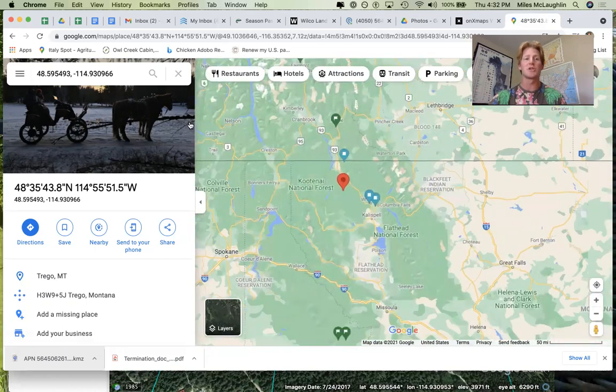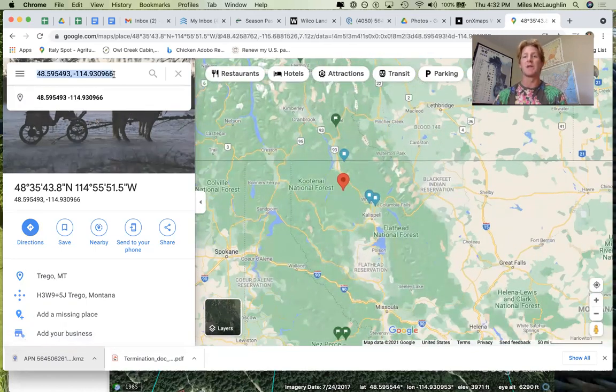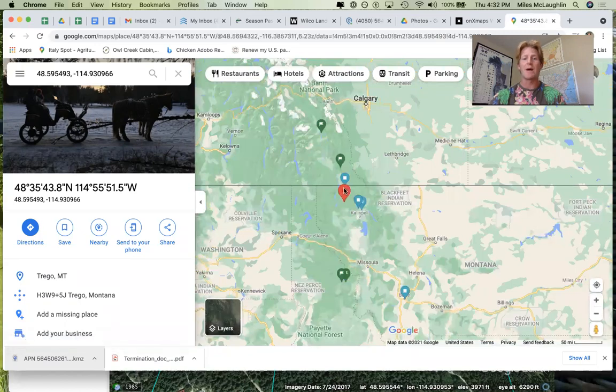So I wanted to show you what I'm using here, the property's GPS coordinates. You're going to want to become familiar with using GPS coordinates, especially out in this neck of the woods, right? There's no address to this vacant property. So you're welcome to use the coordinates and go visit the property anytime you want. This is where we're at right here.